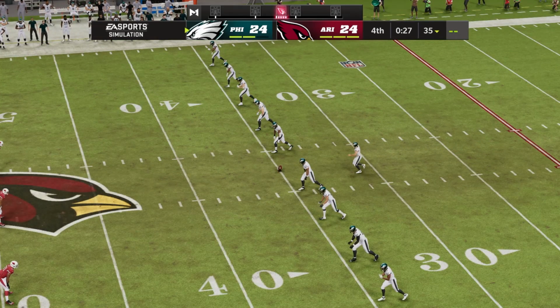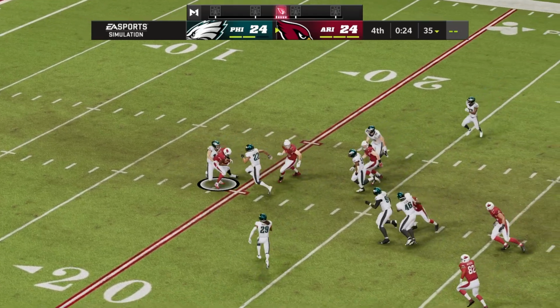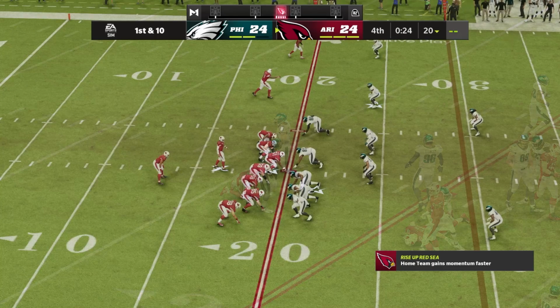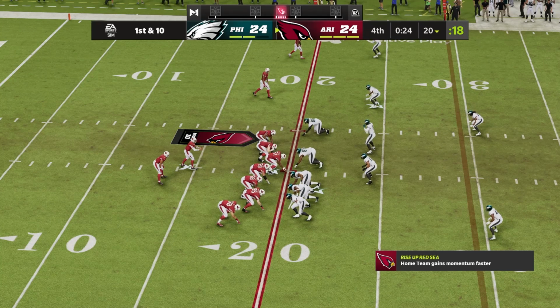Nothing separating these two sides. 24 all our score as he sends this one away. From the 6. And he will make it to the 20-yard line and no further. Ready to go with their next drive, and at the line, the Cardinal offense. They have a little bit of time here to get into field goal range.